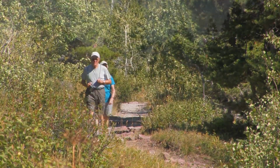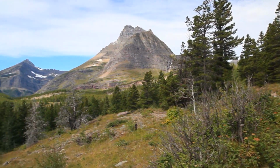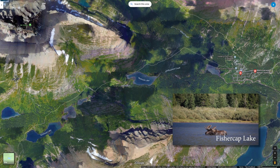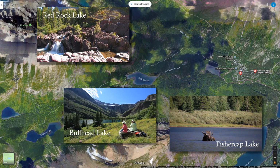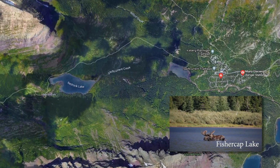And again, it's relatively flat with only a few hundred feet of up and down, again depending on who you want to believe. The trail passes a chain of lakes. The nearby first lake is full of moose nearly every evening. The second has a colorful small waterfall, and the final one, Bullhead Lake, is in a beautiful terminal valley. The first is Fisher Cap Lake.